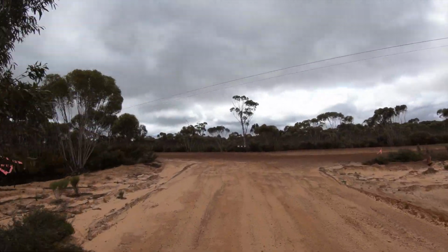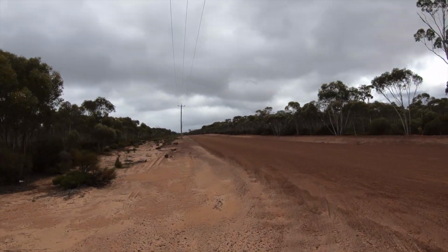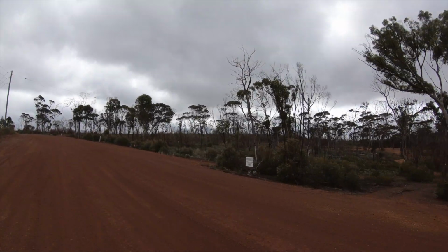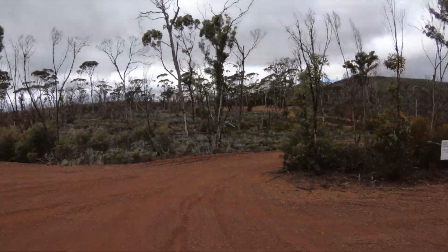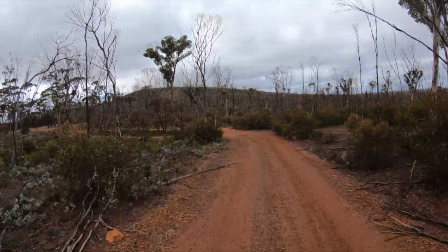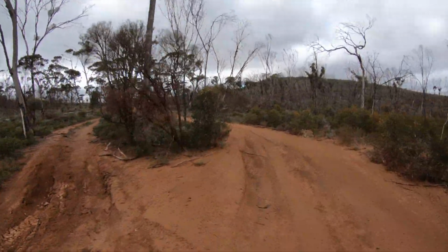So this is the main road. This road goes between Marvel Lock and Forrestonia. So this here must be the entrance to Mt Holland. Looks like another motorbike's been in here. Looks like the campsite at least.